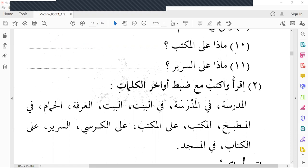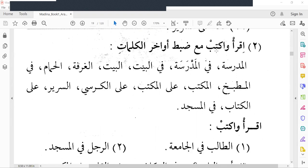Next, exercise two. Iqra waktub, read and write. Ma'a dhabti awakhiril kalimati. Ma'a, with. Dhabti awakhiril kalimati, ending of the words. Kalimat is words, awakhir, ending. That means you have to mention the haraka at the end of the word.